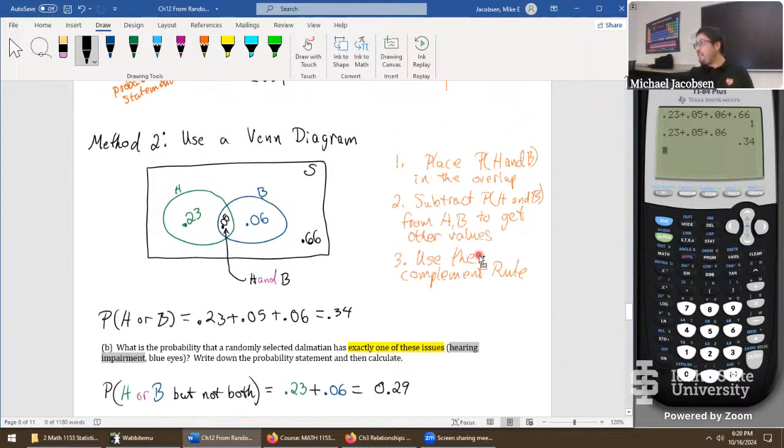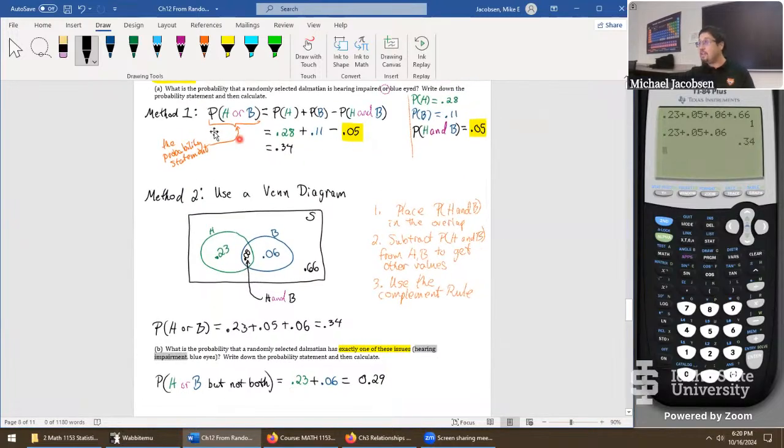But honestly, if you're a fan of the analytical way, you could have reasoned your way through this. When we calculate probability of H or B, "or" is kind of a weird word in probability theory. If I say something like I went to work or I stopped at the store, I think a lot of people might think either I'm at work or I'm at the store, but I didn't do both. However, in probability, "or" includes the possibility both occurred at the same time. So when we say probability of hearing impaired or blue-eyed, we included the overlap. But over here, if you didn't want the overlap, if you're excluding those conditions, you could have just done it this way. Take probability 0.34, subtract the overlap again, and you get probability 0.29.